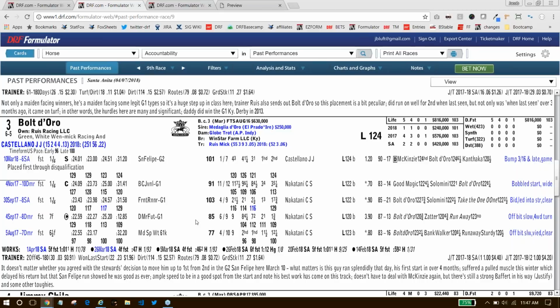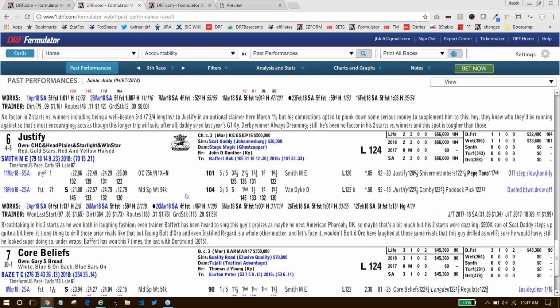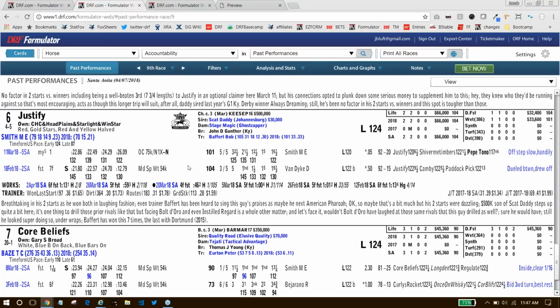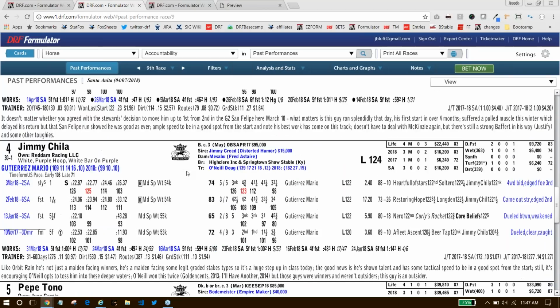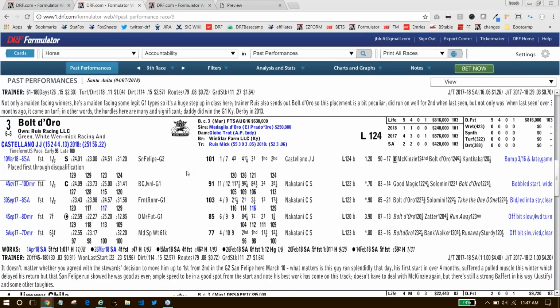Justify might be more naturally talented than Bolt d'Oro. He probably is going to get the jump on Bolt d'Oro turning into the stretch. But in this sort of situation, I kind of like the battle-tested, experienced horse. Again, this is a race for me where I'll just be watching with the popcorn, but I'll take Bolt d'Oro. I'm getting excited thinking about it, actually, and when this race goes, I don't know what to expect.